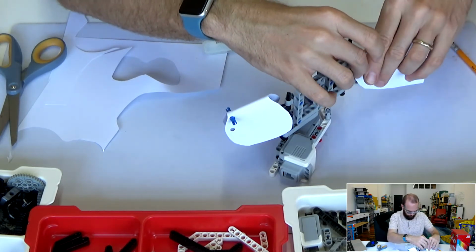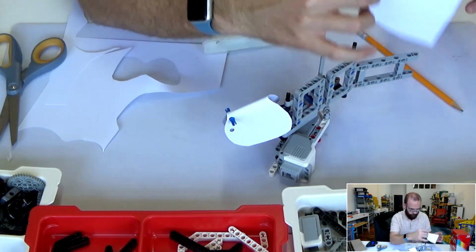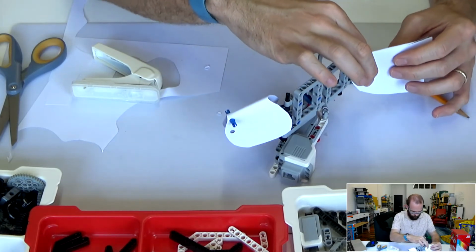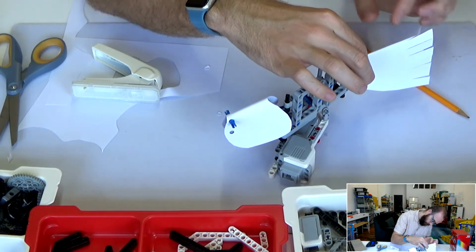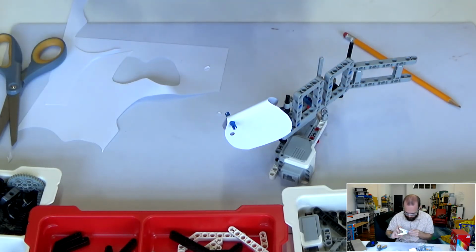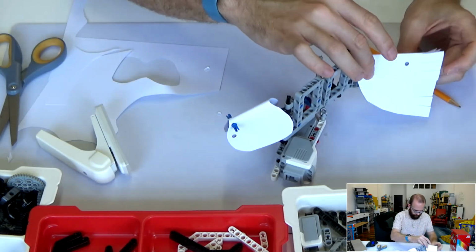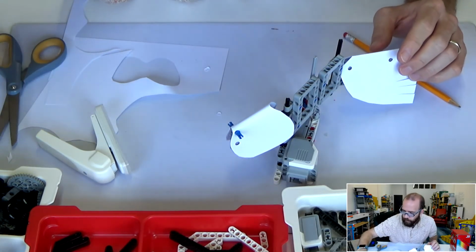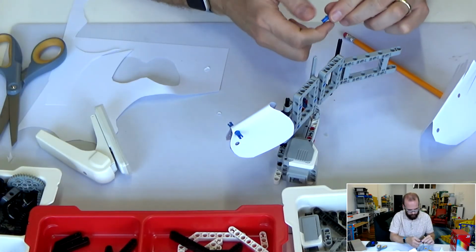You know what? Stop guessing and just use a pencil. See, did I make them in the right spots? Oh, pretty close. All right. This is kind of a lazy way to do it.